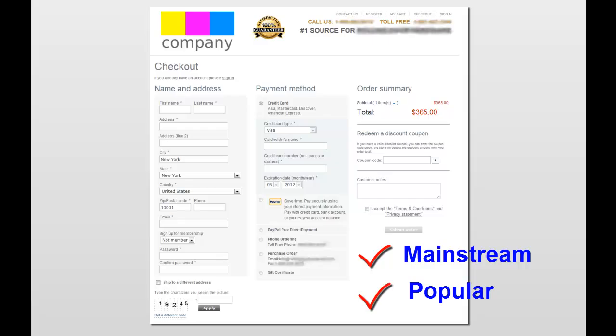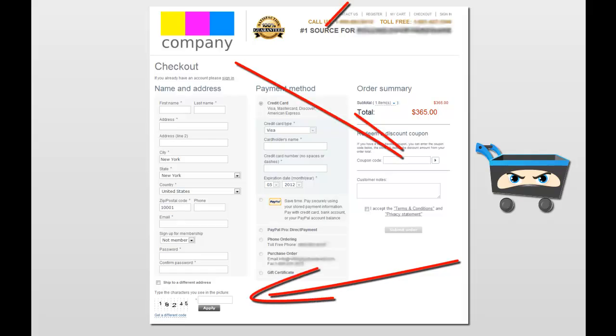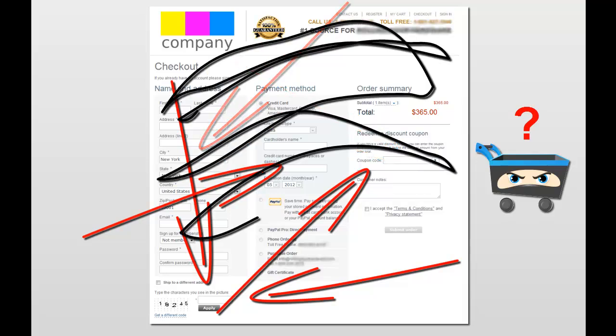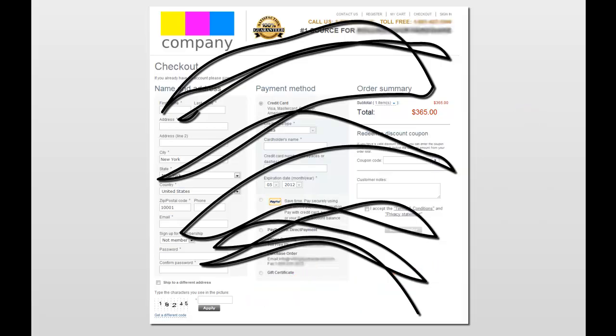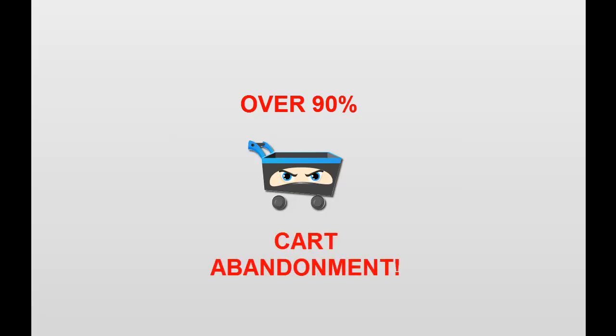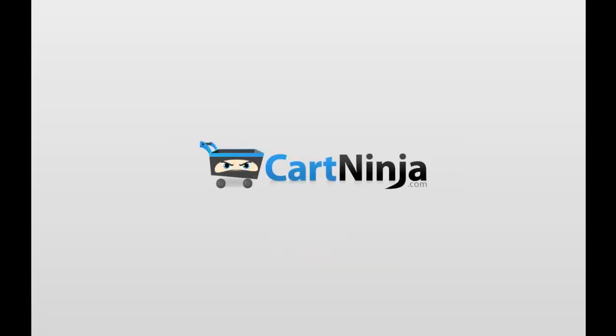But you know what a customer does when he gets to a page like this? He says, look at all these forms I have to fill out. Look at all this information. There's just too much. I don't have time. I don't want to fill this giant sheet out. And then what happens is they leave. They abandon the cart. And sure enough, we looked at the data, and over 90% of their customers were leaving the cart at this point. So we knew it would be a good time to implement Cart Ninja for this company.